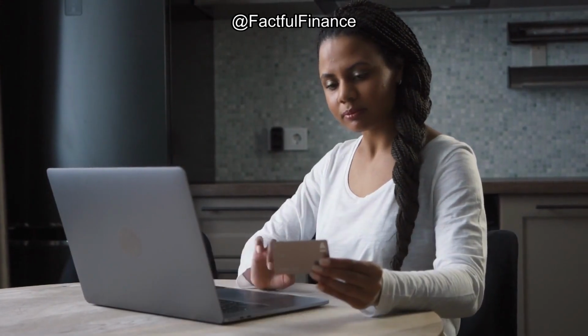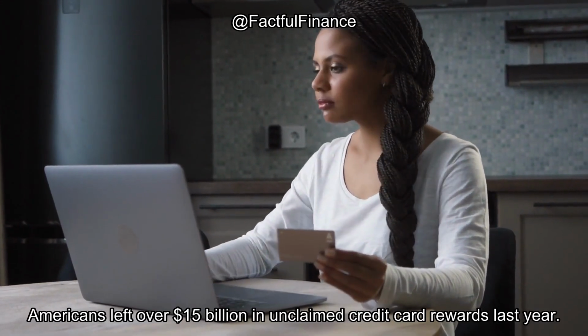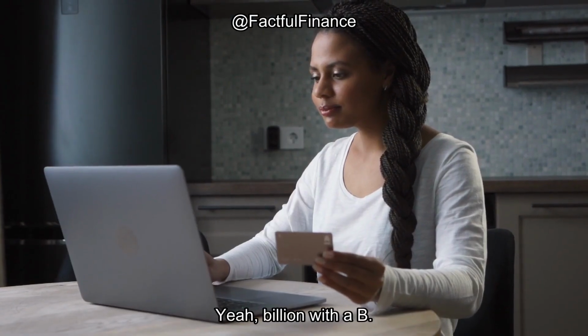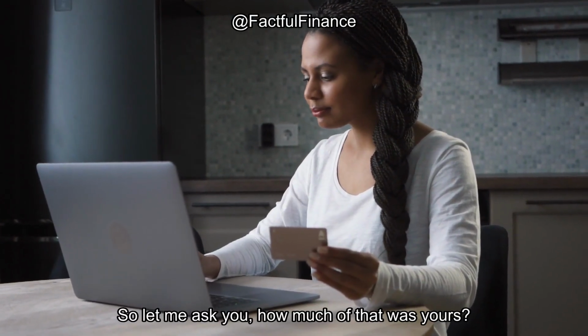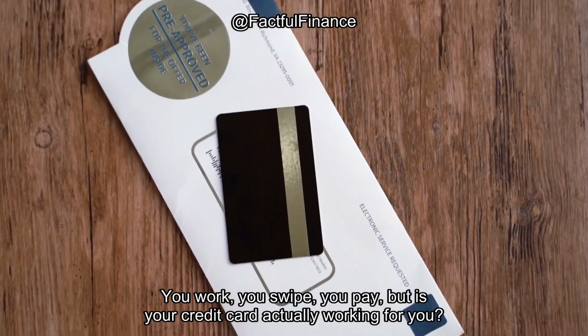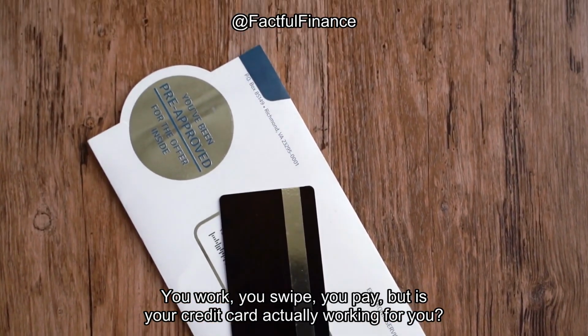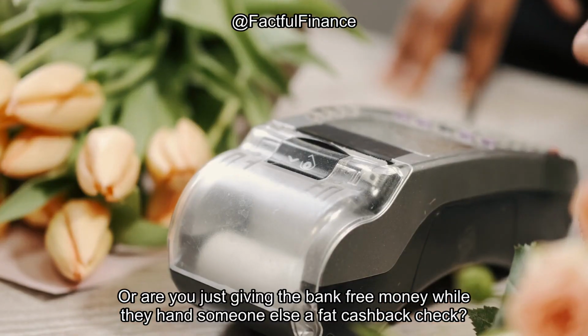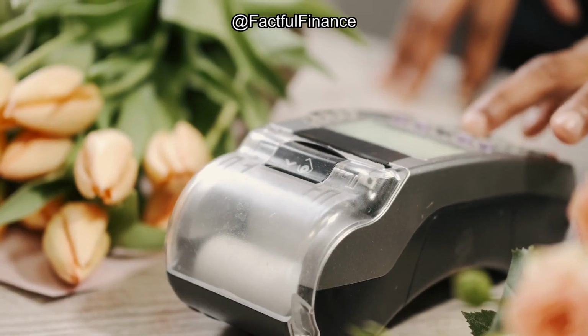All right, here's something wild. Americans left over $15 billion in unclaimed credit card rewards last year. Yeah, billion with a B. So let me ask you, how much of that was yours? You work, you swipe, you pay, but is your credit card actually working for you? Or are you just giving the bank free money while they hand someone else a fat cashback check?